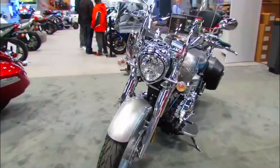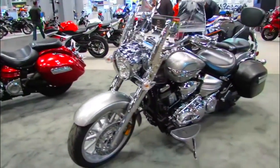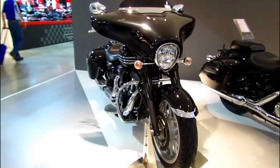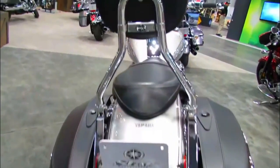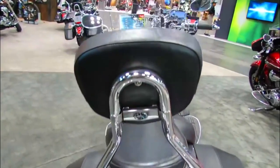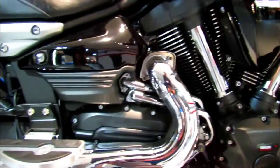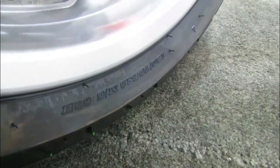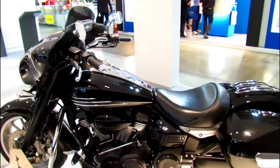The Yamaha Stratoliner stands as a testament to Yamaha's commitment to excellence in the world of motorcycles. With its potent engine, luxurious design, advanced features, and impeccable handling, it represents the best of both worlds, a classic cruiser with a modern twist. Whether you're a seasoned rider seeking a comfortable touring machine or a newcomer to the world of cruisers, the Yamaha Stratoliner is a motorcycle that deserves your consideration. It's more than a motorcycle. It's a masterpiece on two wheels.